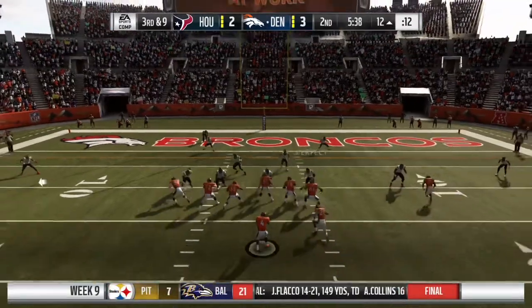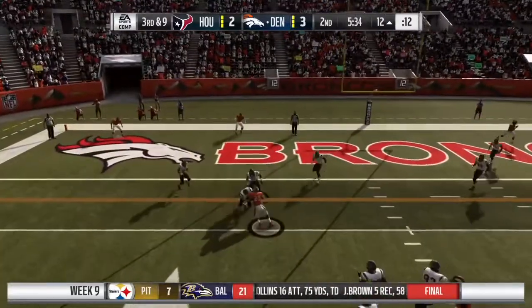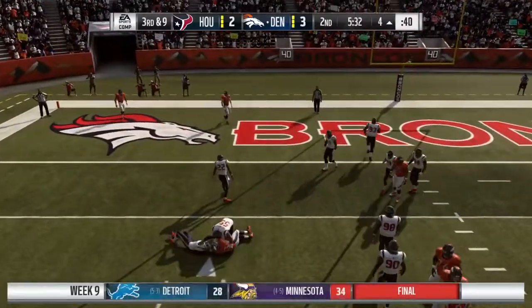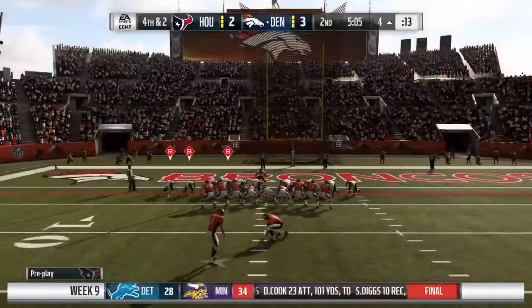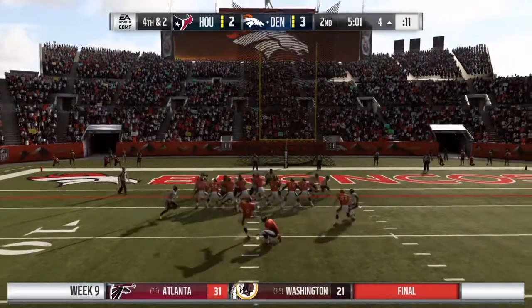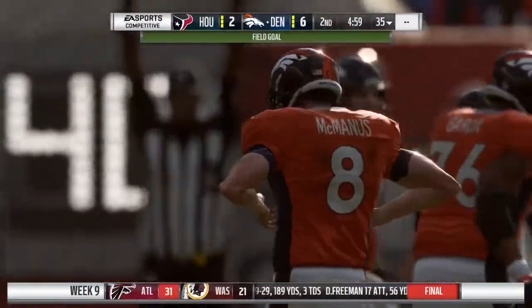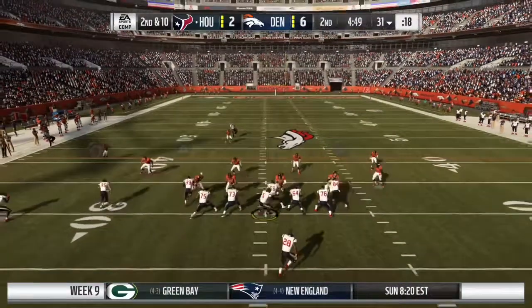So do you decide to keep smashing against them, or do you decide to throw the ball here? This is Booker on the dump off. And the stop will come inside the 5 at the 4. Back to use his legs and his elusiveness to make people miss and pick up the first down. In this case, it didn't happen. And McManus able to put it through. Reception in half number 1.